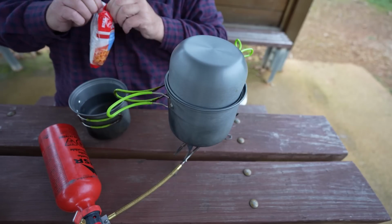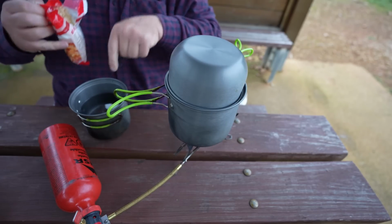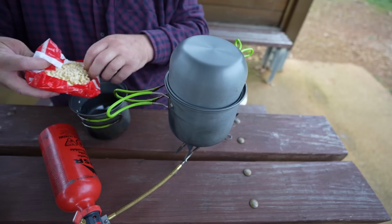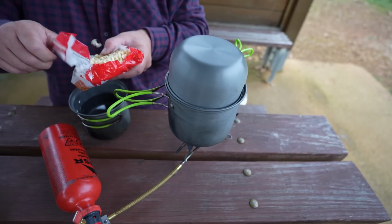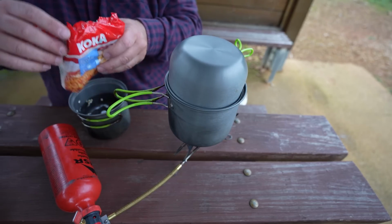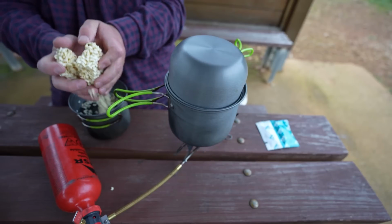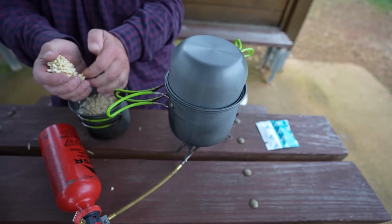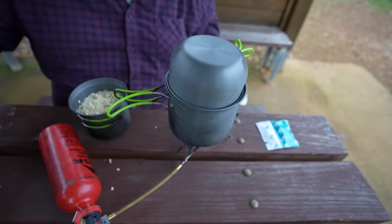Now while I'm waiting for the water to boil, I'm going to put my noodles in this other pot. I've already filled this one with water. Some people like to boil the water, then pour it onto the noodles. Some people like to put the noodles in, then bring it to the boil, which is probably what I prefer. The reason I prefer to do it this way is because I can break the noodles down. I like my noodles crushed.